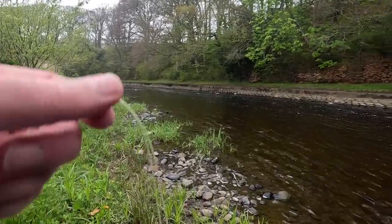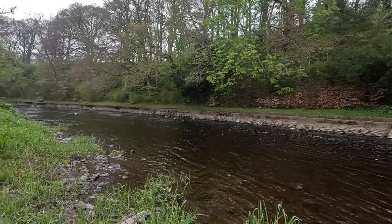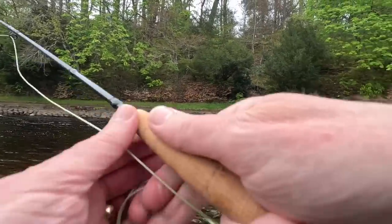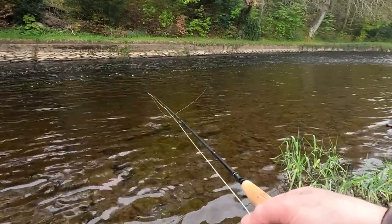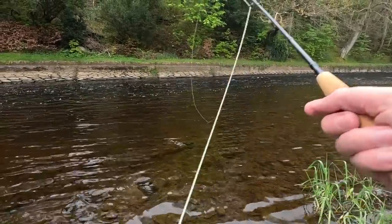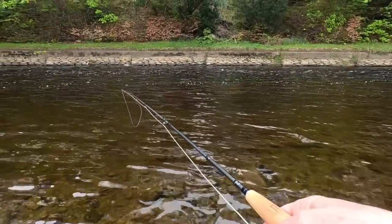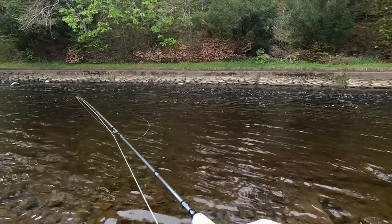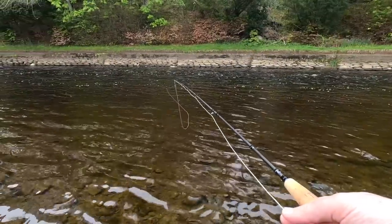Usually best to work up the way if you're fishing dries. So I'm just going to walk a bit, then down to this, the stone here. There's a fish there, that's a nice fish, right in the very edge as well, and see if I can get it. I think it's just another foot further out than the fish there. I'll just get it further than that. Should cover it.